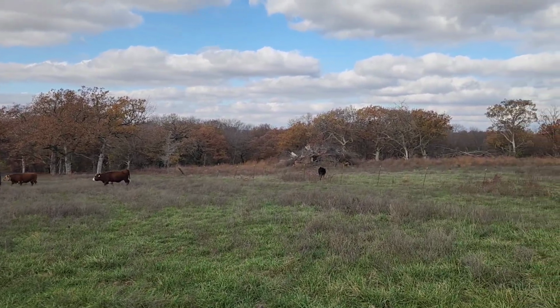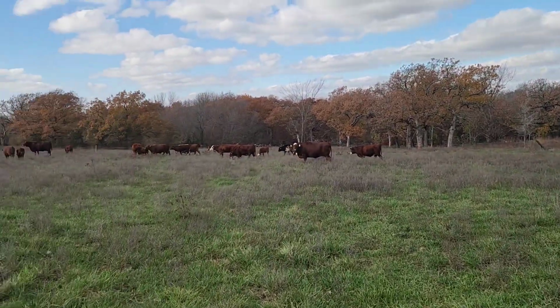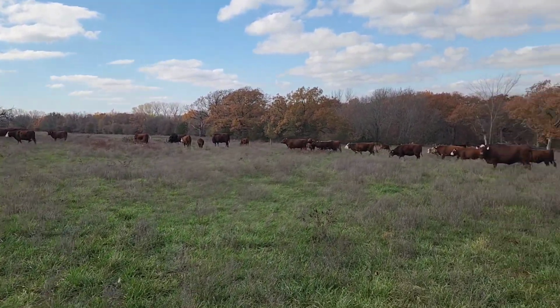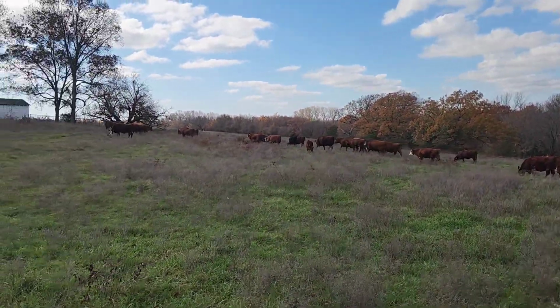I'll have to get this steer back through this side of the fence. He's a little confused. So, all right, folks, introduced him. Here's the whole South Pole herd with 3 Wagyu steers mixed into it.